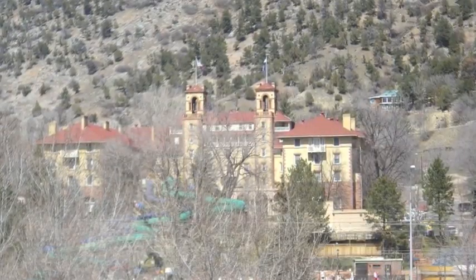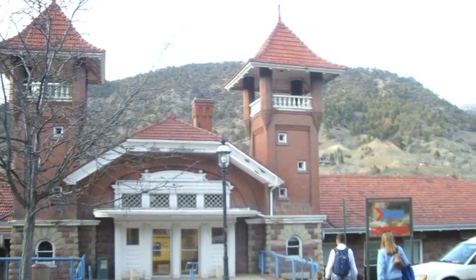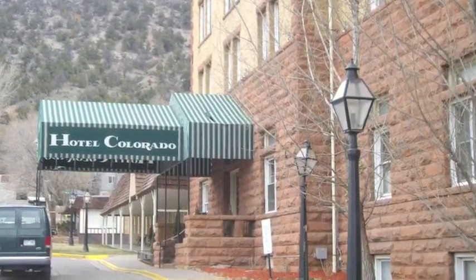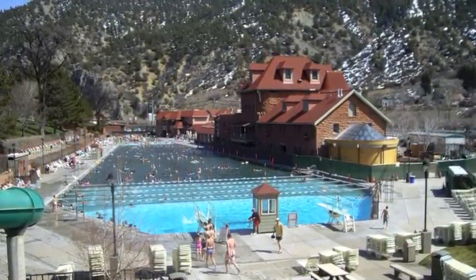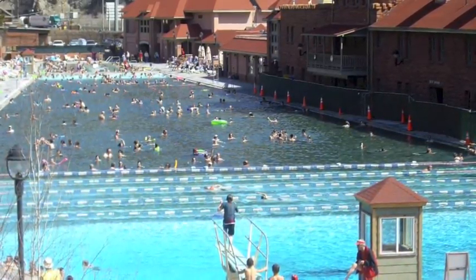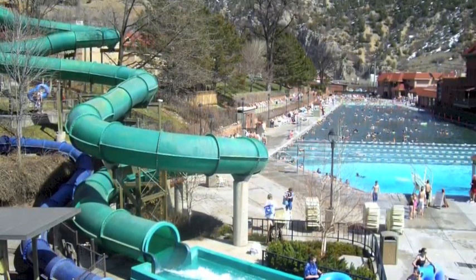Glenwood Springs is named for the naturally occurring hot springs here. Our hotel, the Hotel Colorado, is very much a part of today's hot springs experience, providing spacious pools for guests to soak in the hot spring water, plus a water slide for those wanting a little more action.